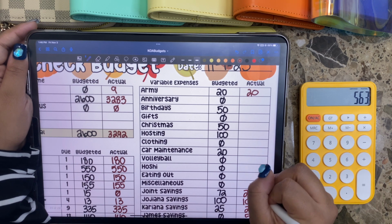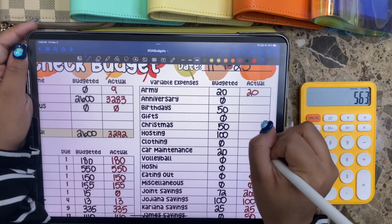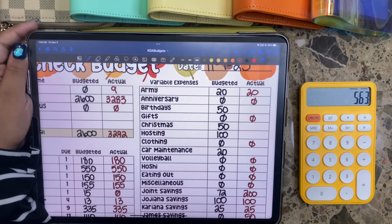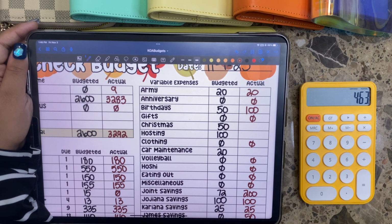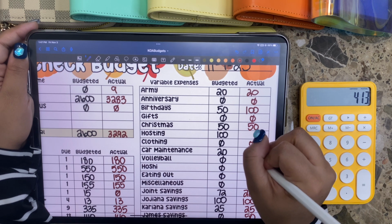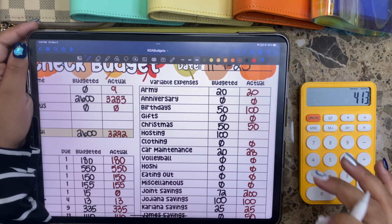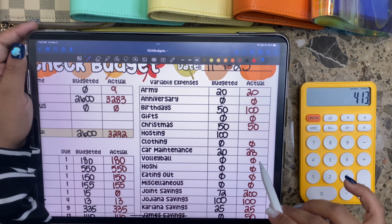I'm gonna go ahead and zero out ones that I know I'm not gonna put any money to. Birthdays, I'm gonna throw 100 to that. Christmas will just get 50. Car maintenance, I'm gonna put 28. It has like $37, so my husband really wanted it to end on like a 5 or a 0, so that's why we're putting such a random number into it.